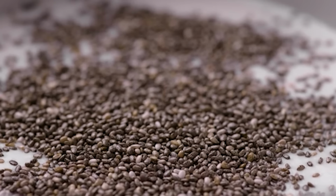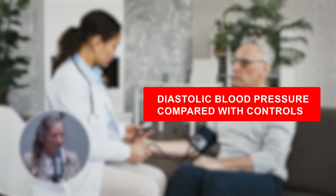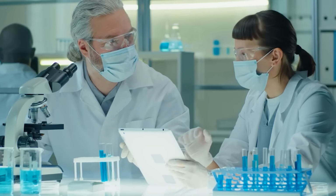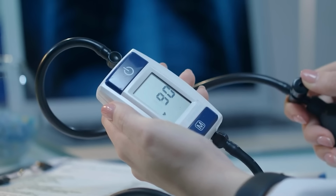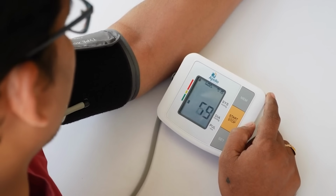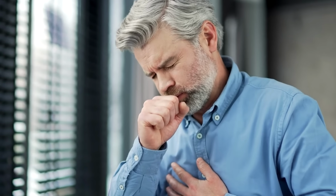Across several randomized trials, people who added chia into their diets saw falls in both systolic and diastolic blood pressure compared with controls. The size of the average fall varied by study design and how long people used chia, but reductions of roughly 3 to 6 millimeters in systolic pressure have been reported in pooled analyses. That kind of drop is not negligible because each 2 millimeter drop in systolic pressure is linked to measurable reductions in heart disease risk when maintained.